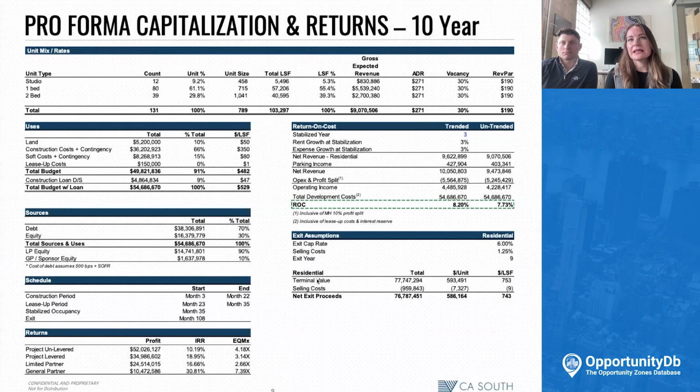Because of the flexible nature of the building, we can build this to a 7.7% return on cost. In this market, that's extremely hard to do. A typical multifamily building ground up in Nashville right now is getting to more like a 5% yield. And so we're able to get our return on cost boosted extremely high because of that. It's a $50 million project.